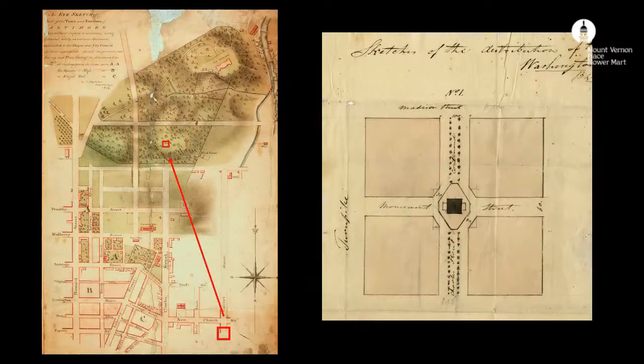And so they're now getting ready to build this monument and erect it when they finally have the money from the lottery. And you can see on the right that Robert Mills is thinking about how his monument is going to look when these streets get built.